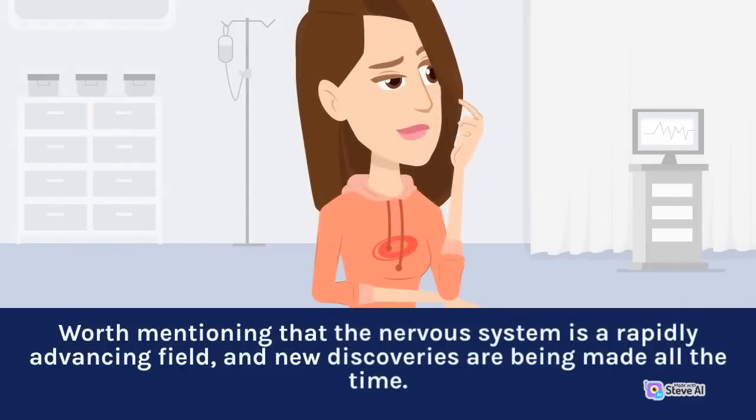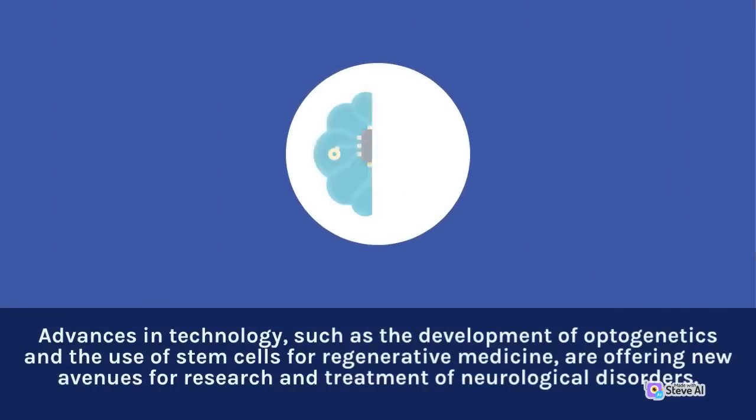Worth mentioning that the nervous system is a rapidly advancing field, and new discoveries are being made all the time. Advances in technology, such as the development of optogenetics and the use of stem cells for regenerative medicine, are offering new avenues for research and treatment of neurological disorders.